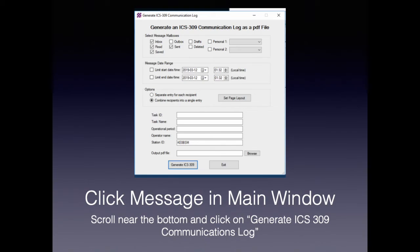And I'm sure that a lot of this will make sense to a few of you in here. But yeah, your task name, the operating period, operator name, station ID. And then what this form will do, clicking the Generate ICS 309 button, is actually create a PDF file of your parameters. You do have to specify the output file type. So if you click Browse and you just need to save it somewhere quickly, like your Downloads folder or your desktop, or maybe you have your own Logs folder you want to put it in, just point this dialog to that folder.